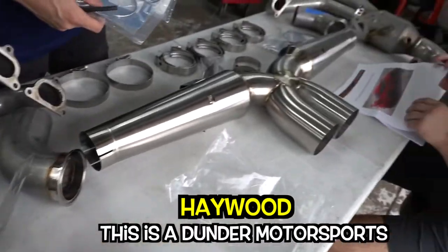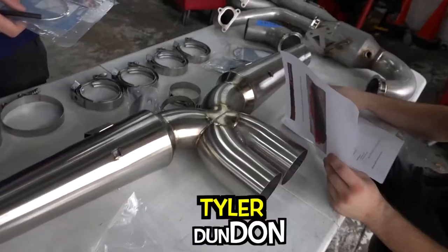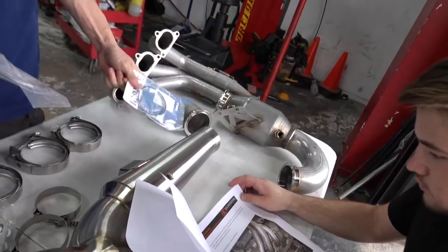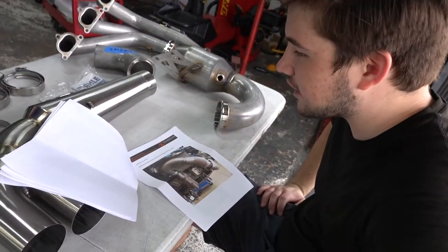So this is a Dundon Motorsport. No! God! Dundon. This is a Dunder Mifflin. So this is a Dundon Motorsport full headers back exhaust installation. Okay, it all makes sense to me.